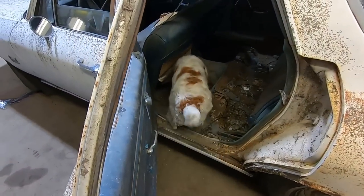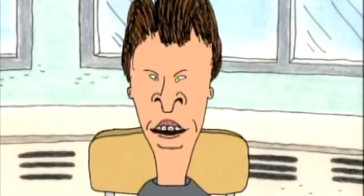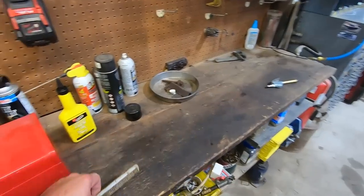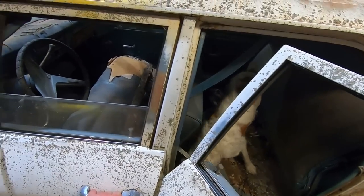Check her out, pal. Looks like the seat does fold down flat. Ooh, a comb for you, Rico Suave. Rico Suave. Does it say anything on it? Nope, it's a goodie. We'll leave that for Mojo. Them old guys, they like carrying combs in their back pockets.